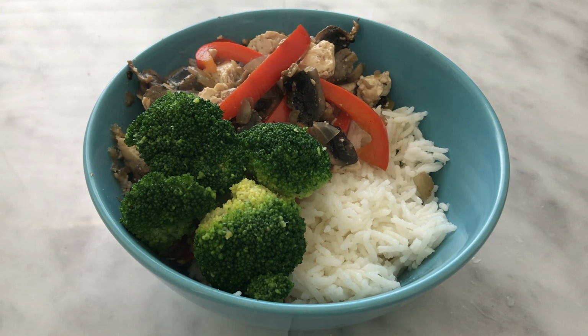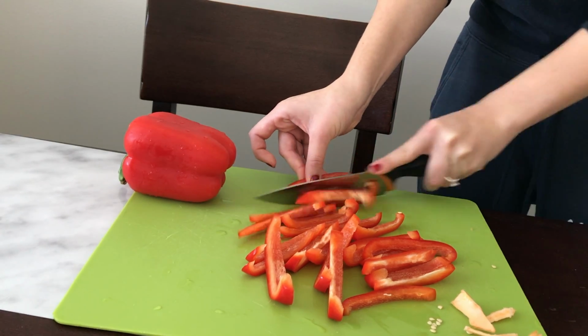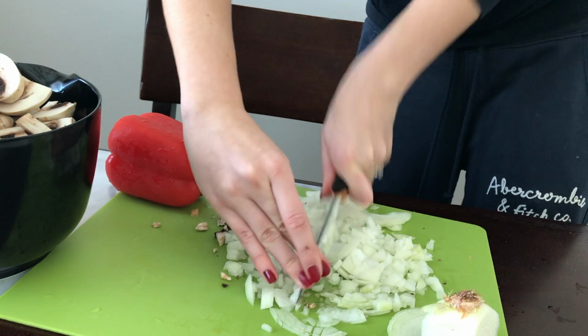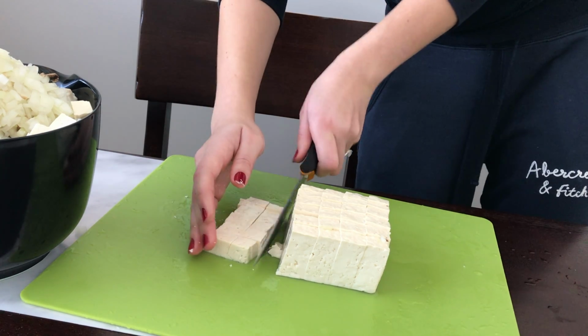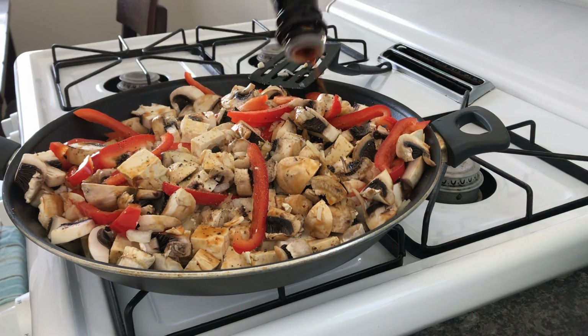For dinner this week, I made a tofu stir-fry. For about 6 servings, you're going to need 1 red bell pepper, about 5 cups or so of mushrooms, the remaining yellow onion, and 1 packet of firm tofu. Fry it on medium-high and season with soy sauce, black pepper, and garlic powder.